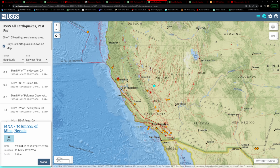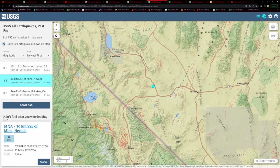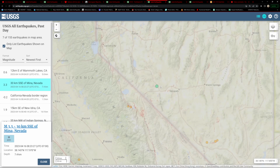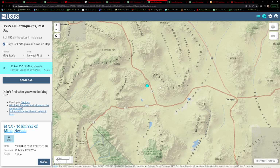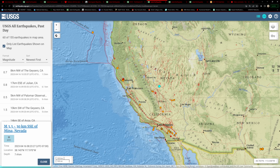Let's see, Nevada, 3.3, 30 kilometers southeast of Mina, outside of the Tonopah region. It's been a little while since we've seen earthquake activity here across the Candelaria Hills. Back in 2021, I think, they had a 6-pointer out here. And sometimes these swarms come and go, but it looks like just one 3-pointer for now. We'll see if we get any further activity ramping up in that region of Nevada.